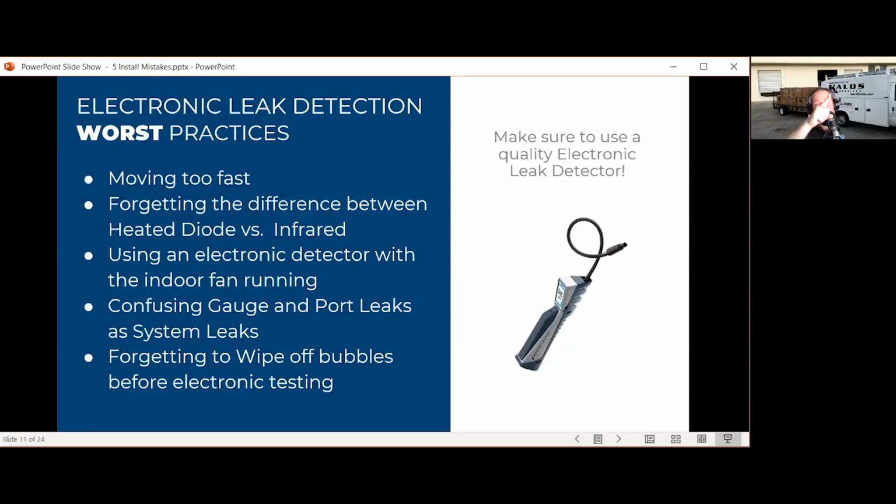With infrared, you have to keep moving it. If you move an infrared over a leak, it'll go off. If you hold it there, it'll stop going off. So you have to keep passing over the area very slowly. In both of them, you can't move too fast. Moving too fast is a problem with every type of leak detector. But with an infrared, you have to always move it, because if you're used to heated diode and the way it works, and you try to do the same thing with infrared, where you hold it over the leak, it's going to stop going off and you're going to think, well, there's no leak there. So that's an important thing to know.